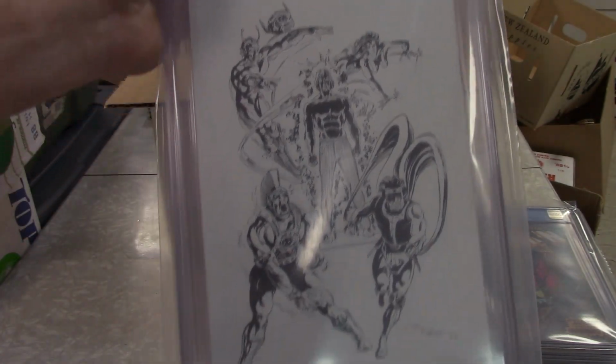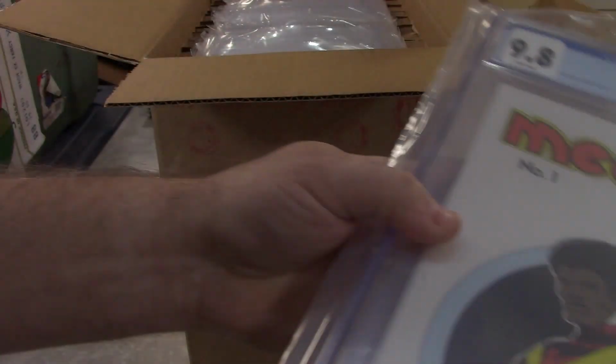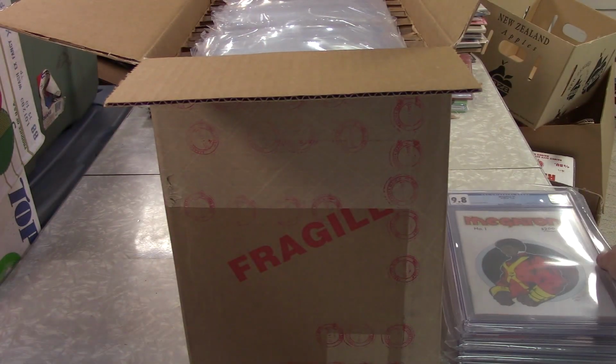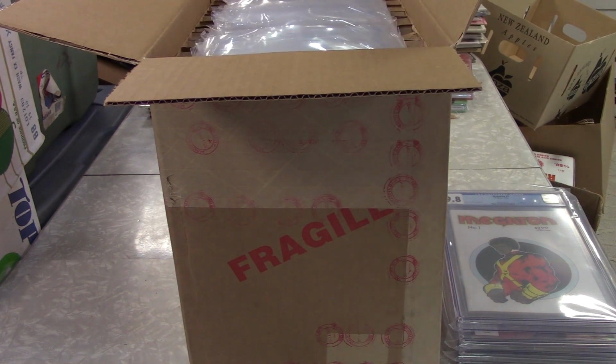Wow. Just wow. Boy, that's two big 9.8s. I don't know what that's worth. I think it was $100 raw. I don't know what it is in 9.8.